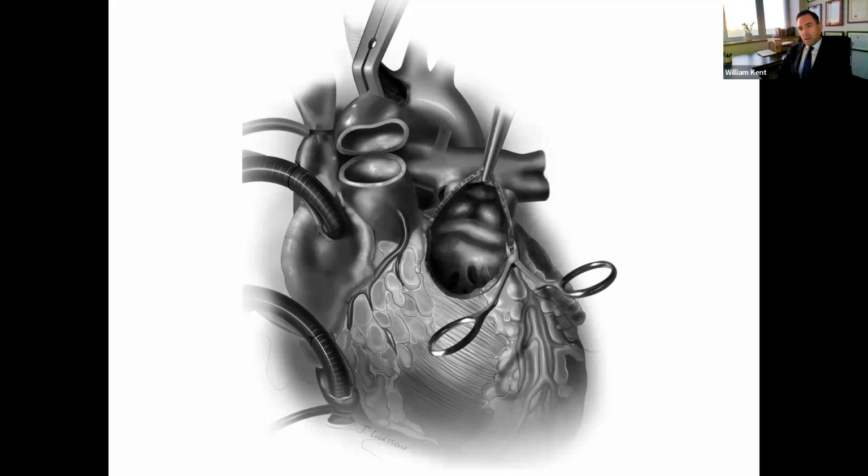Now, the incidence of bicuspid pulmonary valve is only 1.1% of the population, as opposed to a bicuspid aortic valve, which is 2% of the population. So much, much lower incidence. Interestingly, having a bicuspid pulmonary valve is actually not a contraindication to going ahead with the Ross procedure. In some cases, that does make sense, and it's a more durable conduit than the alternatives would be, especially in children.